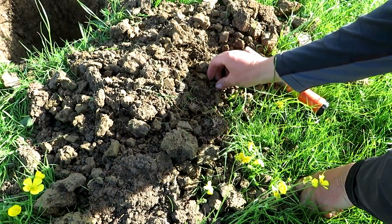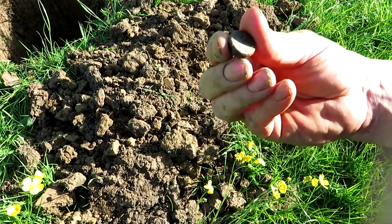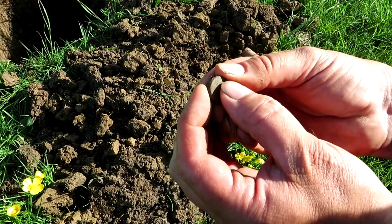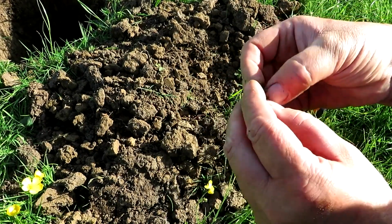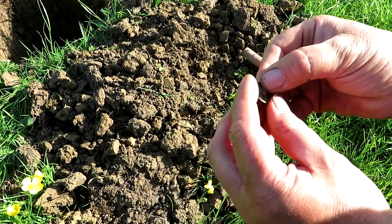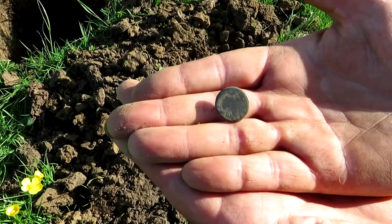Oh, I can see it. It's not foil. It's a pesky button. It is a pesky button. Oh, broken shank. Pesky button.